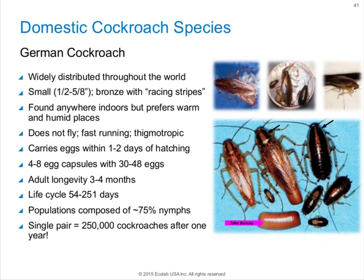And the life cycle really can vary depending on temperature, at around 250 days or so between egg and adult. So the main stages here are the egg, the nymph, and there are several sizes of nymphs before they finally molt into the adult stage. This is a male over here, and then the larger gravid or pregnant female. And populations are composed of about 75% nymphs, so they're mostly the young.